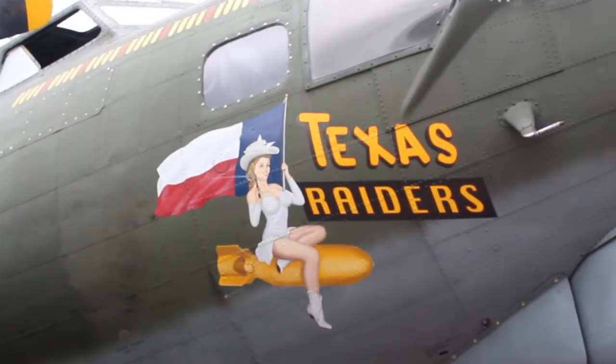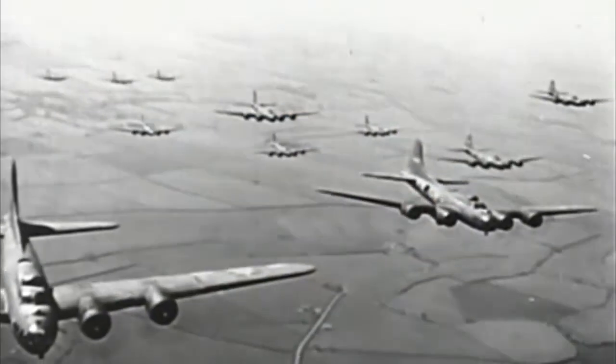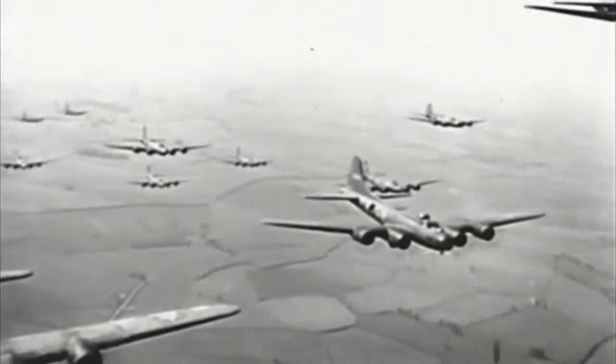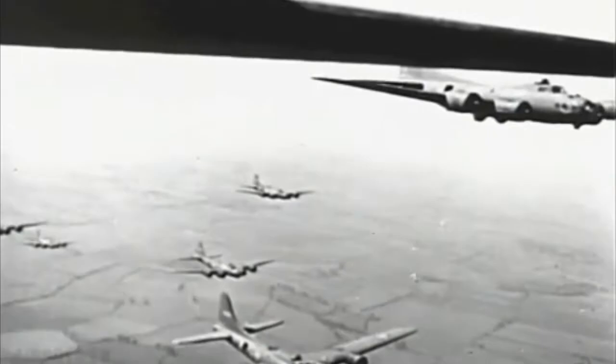Okay. Texas Raiders, is she painted like a certain bomber, or is this a fabrication? She's painted to honor the 8th Air Force bombers that were in combat. We specifically chose Texas Raiders because no B-17 had ever been named that. We wanted to honor everyone that had served, not one particular ship and not one particular crew. Makes a lot of sense.